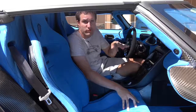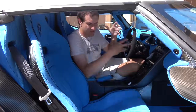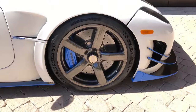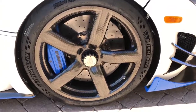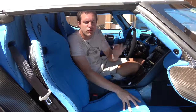In fact, this is the most carbon fiber intensive car in existence. If something could be carbon fiber, basically the rule is with this car, then it is. That even includes the wheels. The wheels are carbon fiber, which is becoming a little bit common in the crazy supercar world. But in this car, the wheels are hollow carbon fiber, which no one is doing. The result of that is that they are incredibly light.